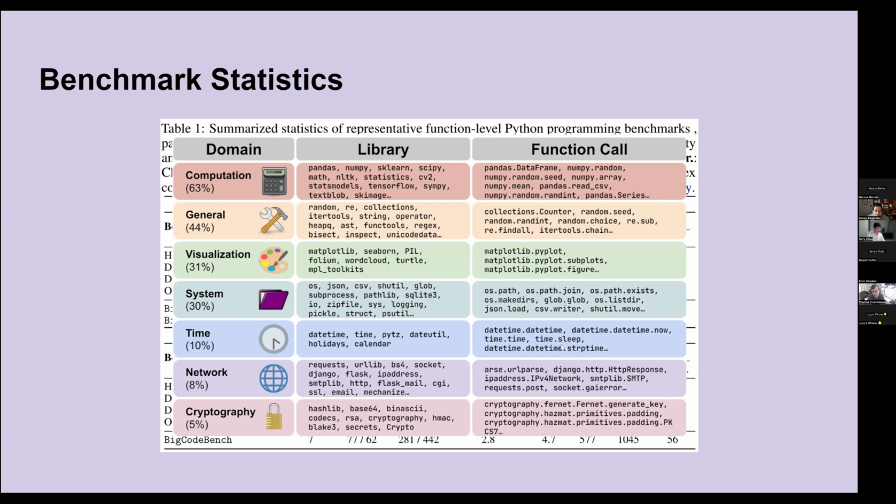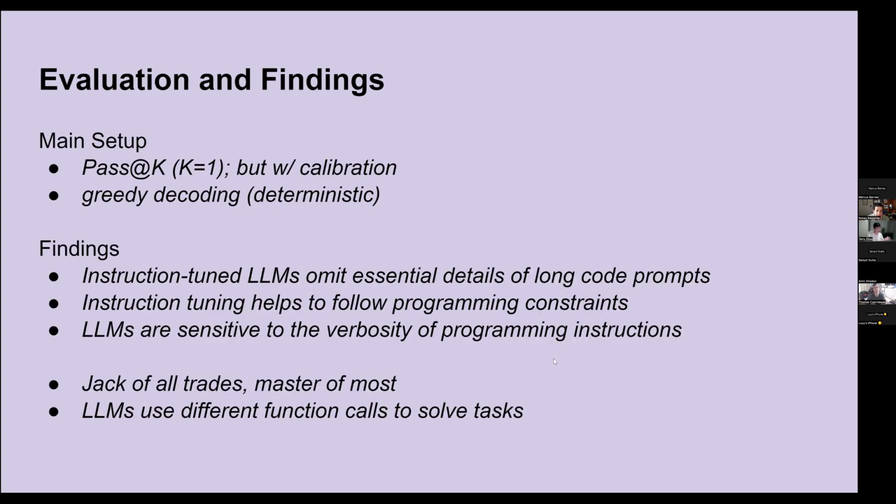We also introduce our evaluations and findings. Based on our previous introduction, we use pass rate as our main evaluation metric for the whole generative benchmark, the same as in BigCodeBench. We utilize greedy decoding and set k equal to 1, because it makes the whole generation evaluation more efficient.